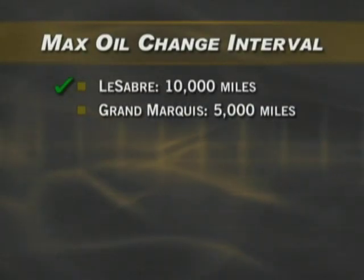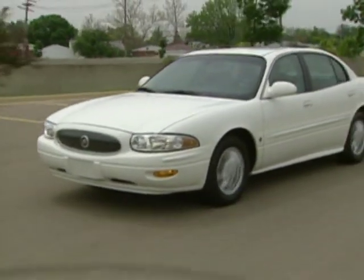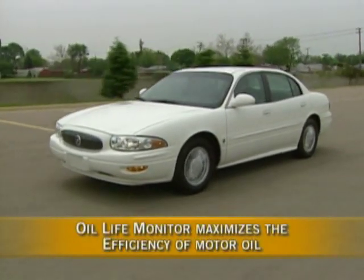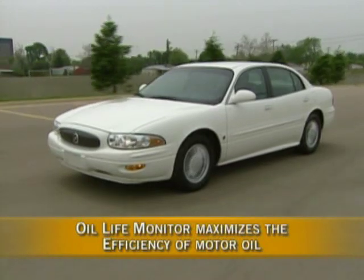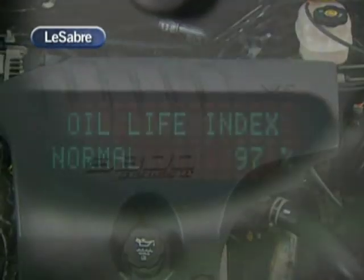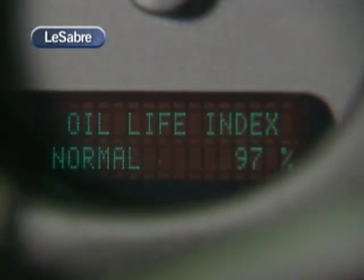For example, the maximum oil change interval on LeSabre is 10,000 miles. It's only 5,000 miles for Grand Marquis. Why the difference? The LeSabre Oil Life Monitor. It maximizes the efficiency of the motor oil by tracking driving style and comparing it to engine conditions. Rather than recommending a standard mileage point at which to replace your oil, the LeSabre Oil Life Monitor will let you know when you need to replace the oil.